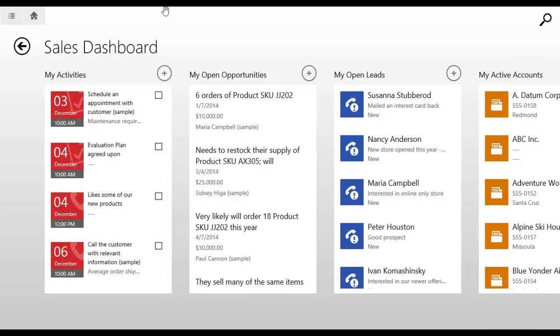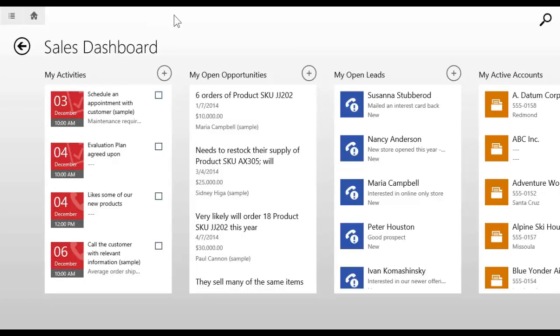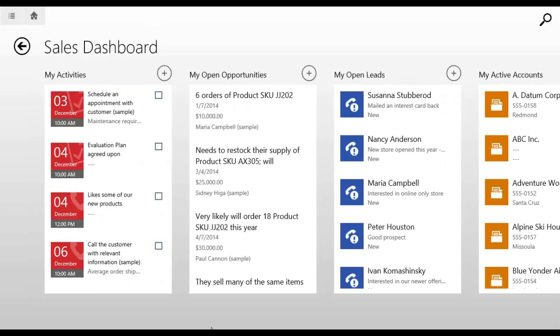This is an application that runs on the iPad and it runs on Windows 8 tablets. This is really designed for salespeople, and a quick tour of it will show that I've got at the main page here my sales dashboard. I can see all my activities, opportunities, leads. I've got a little bit of my pipeline there, so this really gives you a great view right here in front of what you need to do.